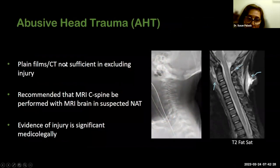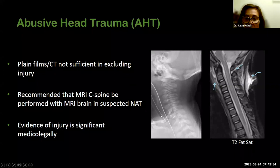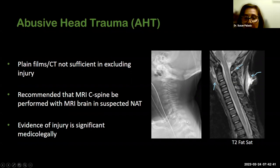So when we're dealing with abusive head trauma, plain films and CT are not going to be sufficient in excluding injury. So if we're suspicious, we want to recommend that MRI of the cervical spine be performed with an MRI of the brain. So all of our abusive trauma MRIs should have both brain and cervical spine imaging, because the mechanism of the abusive head trauma may be readily apparent on the MRI of the cervical spine.